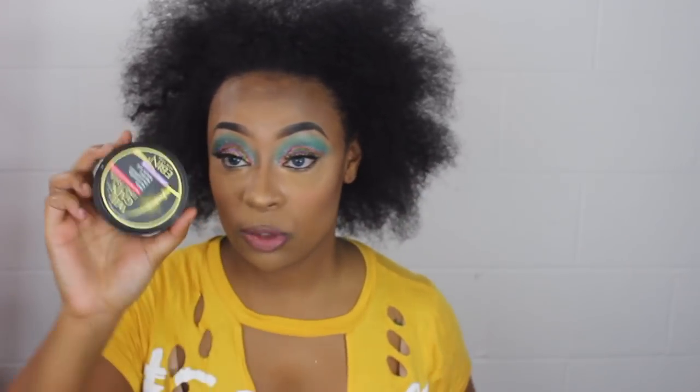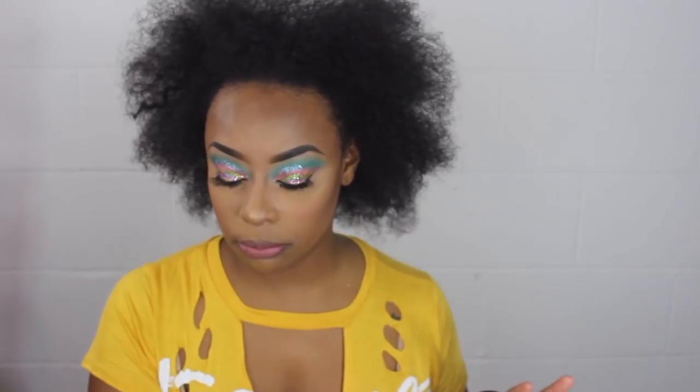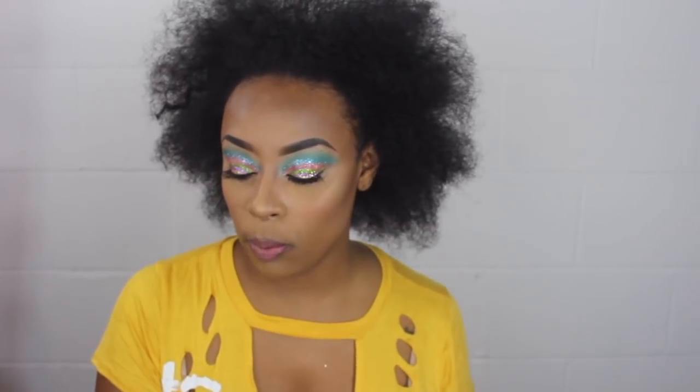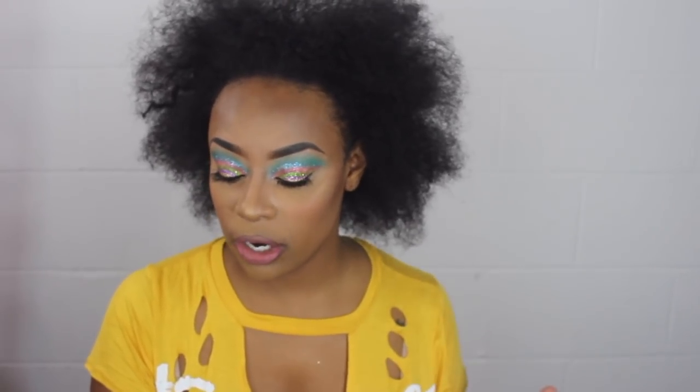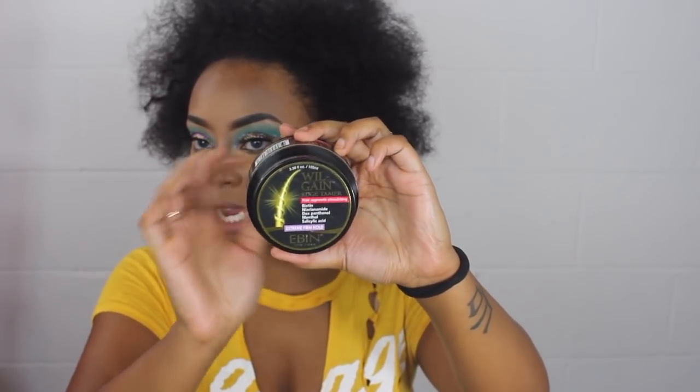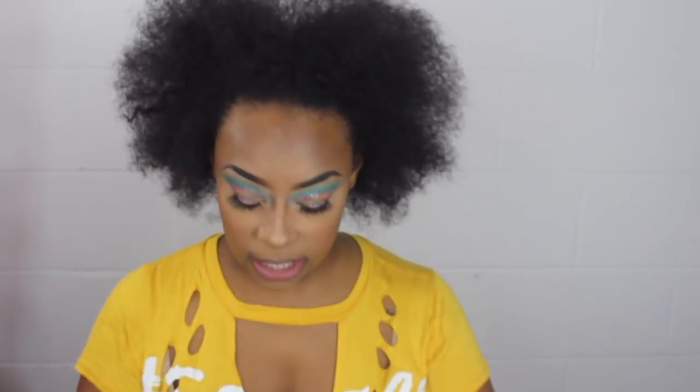Now these edge tamers that I got, I'm super geeked. This one right here is called the Will Gain Edge Tamer, and it has hair growth stimulating stuff in it. It has menthol, biotin, and some other things that I can't pronounce, but it's all supposed to help with hair growth and strengthening your hair. So with this one, this is the Extreme Firm Hold. I'm not sure if this has dropped yet in the beauty supply stores, but I'm pretty sure once it does, Samsbeauty will have it.